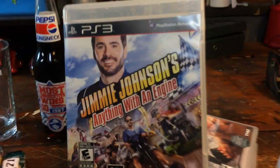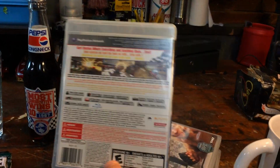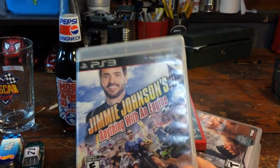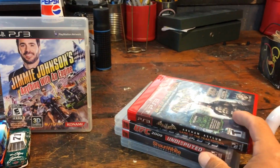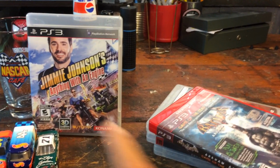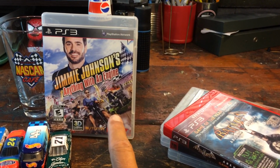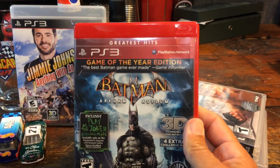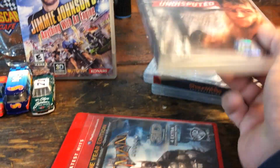Now, I bought the lot of PS3 games for this game right here. Jimmy Johnson. This is pretty sad when your 7-time champion can only get on the cover of this game right here. It's a horrible game, but one that I needed for the collection. So I picked up this lot right here for $15 shipped. There's 5 games, so it comes out to $3 a game, which is really the most I would pay for this. I've been looking for it for a while. I haven't found it at GameStop. I've only found the Wii version, but I wasn't going to pick that up. But it came with Batman Game of the Year edition, which is an upgrade from mine.